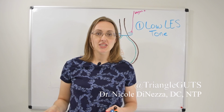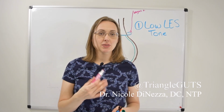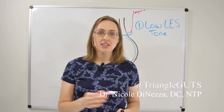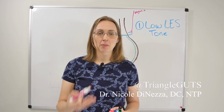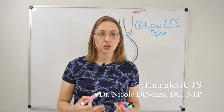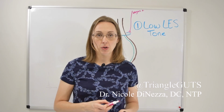Likewise, obesity is an independent risk factor for reflux and GERD. And almost always, but not exclusively, obesity is associated with poor blood sugar regulation. So it may be that getting the metabolic syndrome and the obesity under control becomes a very important part of managing your reflux if you are overweight.